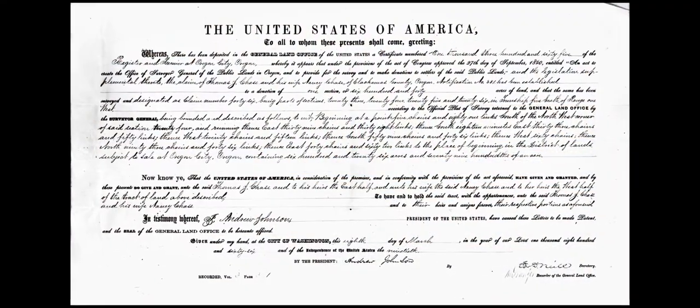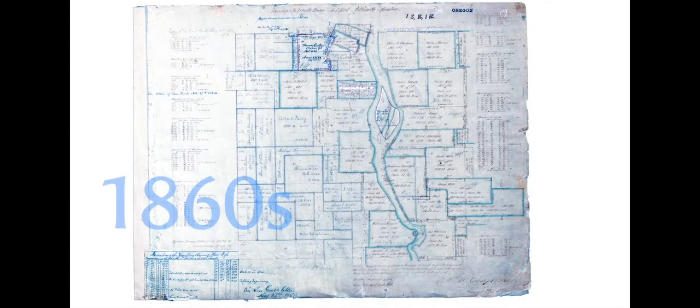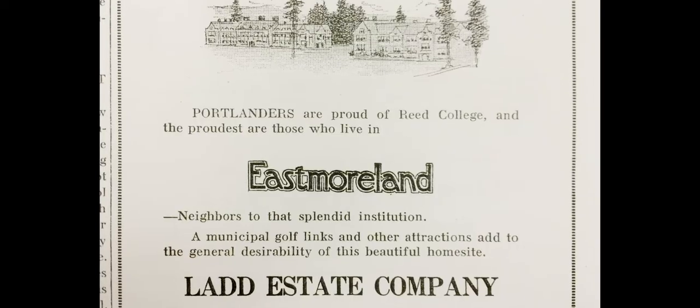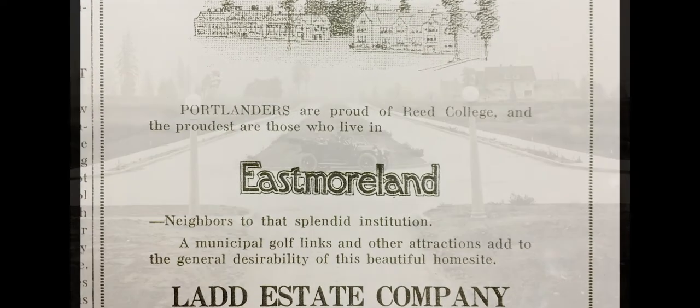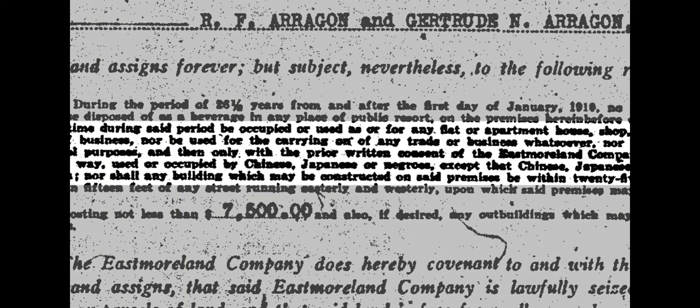Back in 1850, in order to further extinguish Native American title, the United States passed the Donation Land Claims Act, assigning plots of up to 1 square mile to white men and their wives, plots which were bought up cheaply by the enterprising Ladd, also a banker and real estate developer. The Ladd Estate Company donated the initial 40 acres of pasture land to the Reed Institute, in part because of the historic connection between the two men, and in part to burnish the prestige of its racially segregated suburb Eastmoreland to the south, purporting to protect Reed from being surrounded by low-class dwellings.